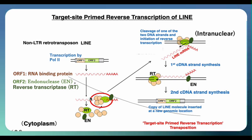Transcription is carried out by RNA polymerase II from a promoter within the 5' UTR. The translation products, RNA binding protein, endonuclease, and reverse transcriptase, attach to their own mRNA, which is then returned to the nucleus. In the nucleus, when the endonuclease cleaves the genome, reverse transcription begins from the 3' OH of the DNA cleavage site, using the mRNA as a template. Eventually, the double-stranded cDNA is inserted at the genome cleavage site. This mechanism is called target-primed reverse transcription transposition.